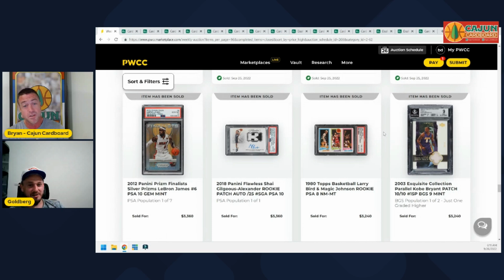We got an Exquisite patch from 2003. Again, I bid on that card. What's that? I bid on that card. Did you? Okay, yeah. I know you're a big Kobe guy. I'm not, but I know where he fits in the hobby hierarchy, of course. So I respect him for sure, and I've got him in my top 10, as well. But 2003 Exquisite, this is the patch. It's serial numbered to 10, so it's not an auto. It's not a Limited Logos. It's not one of those, but it is first-year Exquisite. 3240 for this Kobe, BGS 9.